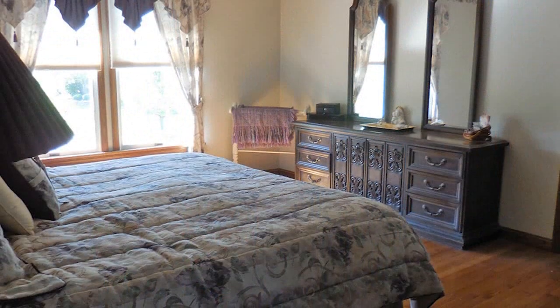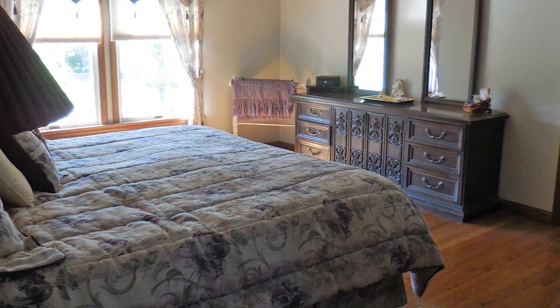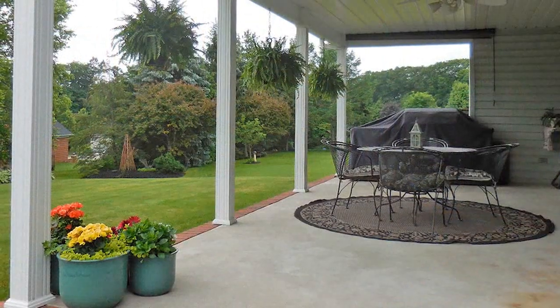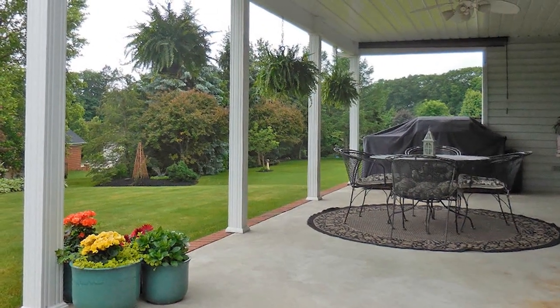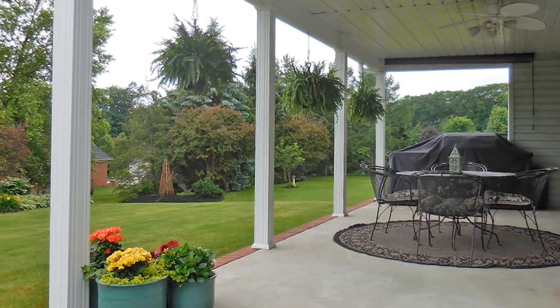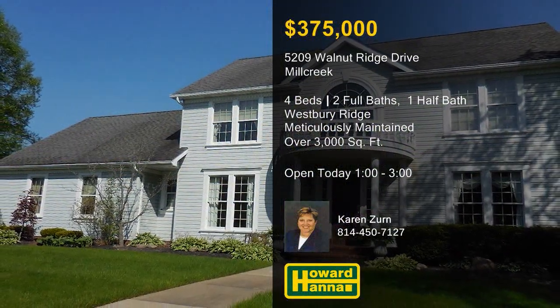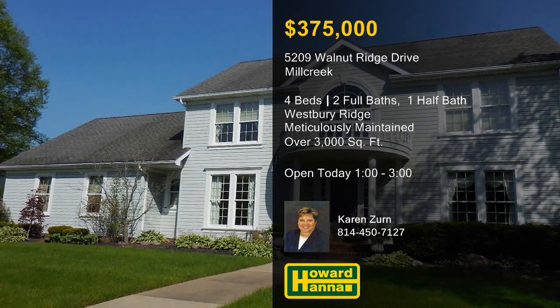The master suite includes a full bath with a jetted tub, a sitting area, and a huge walk-in closet. Located in the Westbury Ridge subdivision, this is a meticulously maintained property that will not disappoint, and a money-back guarantee is provided. Learn more at today's open house from 1 until 3 with Karen Zern.